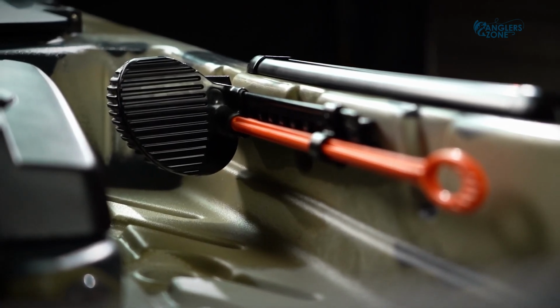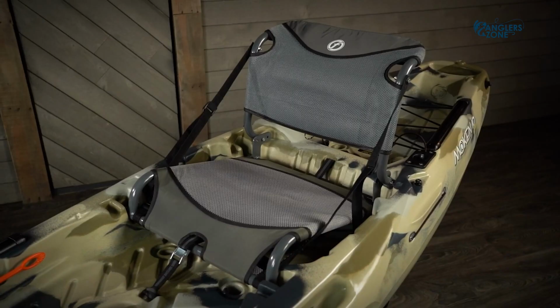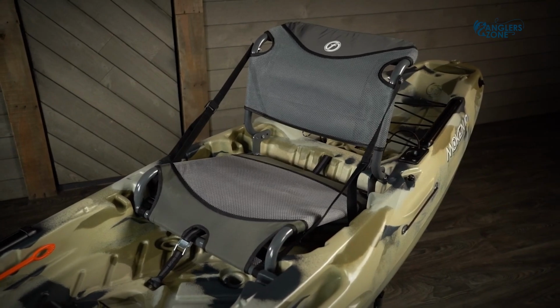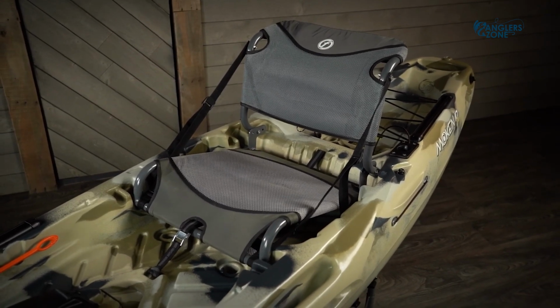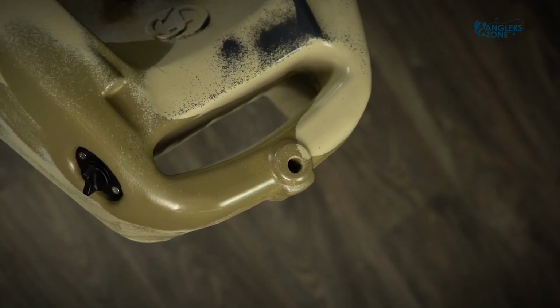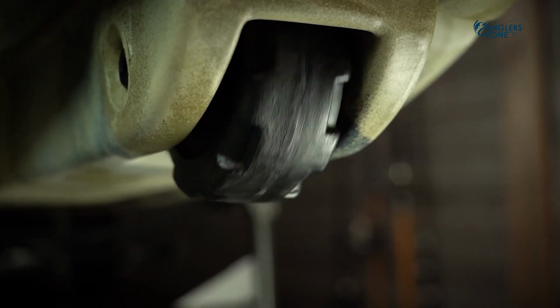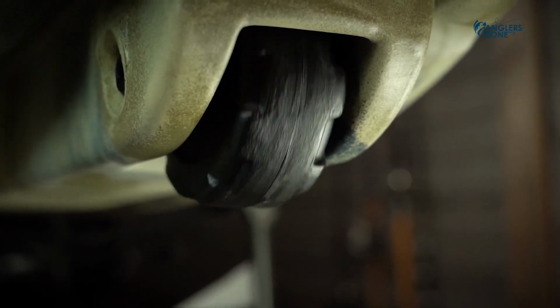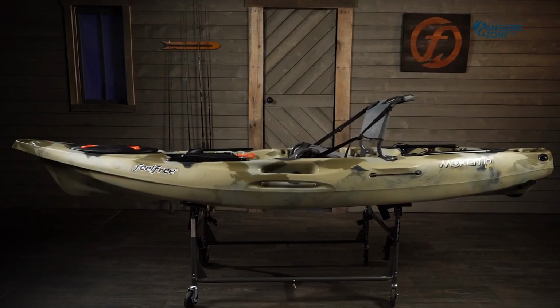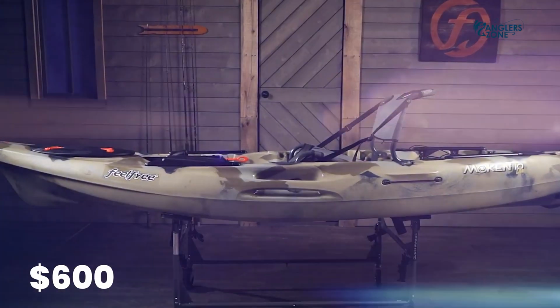The molded-in handles on the sides and rear make it easy to carry, while the adjustable foot pegs offer a customizable paddling experience. For those longer days on the water, the Easy Rider seat provides exceptional comfort with its lawn chair-style design and adjustable positions. Moreover, the built-in flush-mounted rod holders and the handy bungee keepers secure your paddle. Plus, the patented wheel in the keel makes transporting the Moken 10 Lite V2 a breeze. It's a great deal for a fishing kayak around the $600 margin.